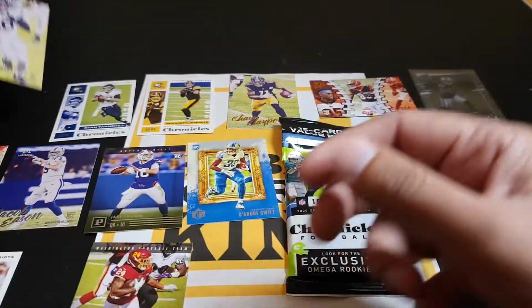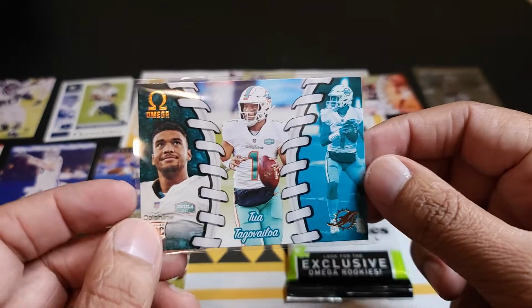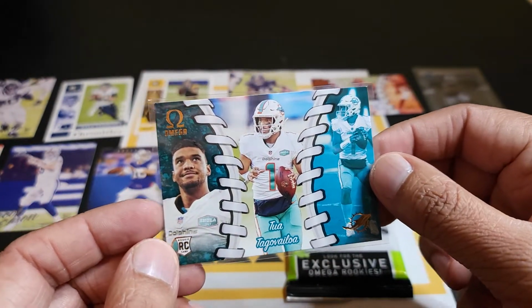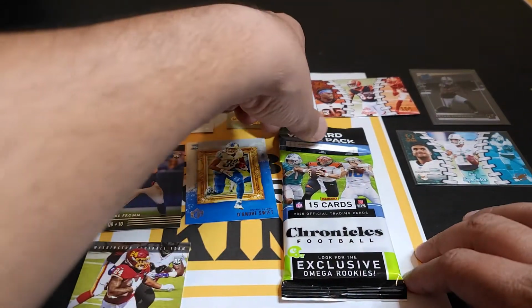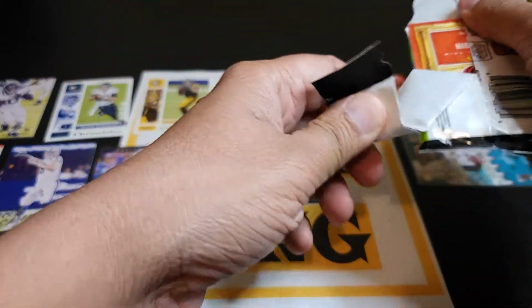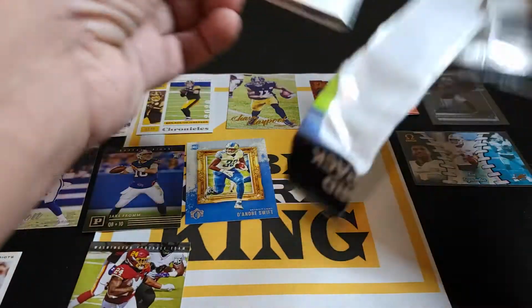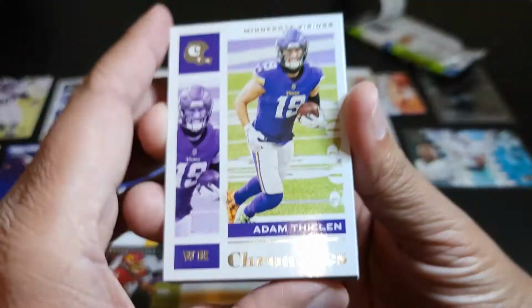Nice. So boys and girls, Tua is a legend in the making. So I love collecting Tua cards. And I will take it. Wow. Does everybody have this kind of luck with these packs? Please leave in the comment section, because that's the first time I'm opening these packs. Because they just came out. So I got my hands on two of them.